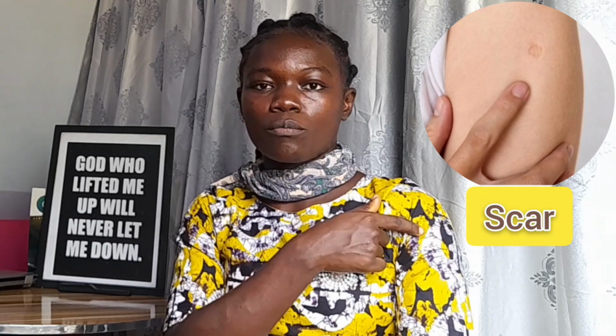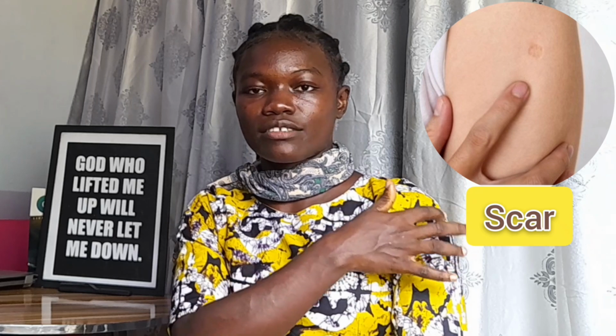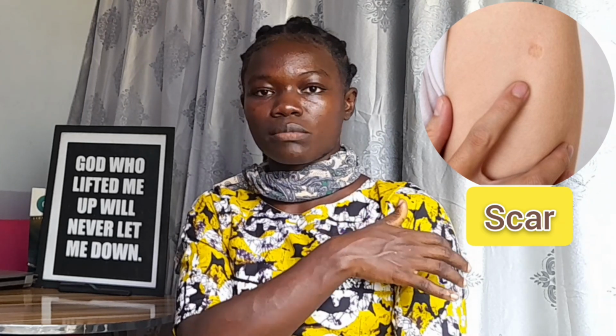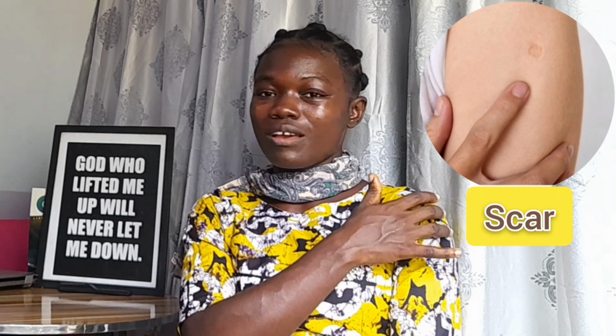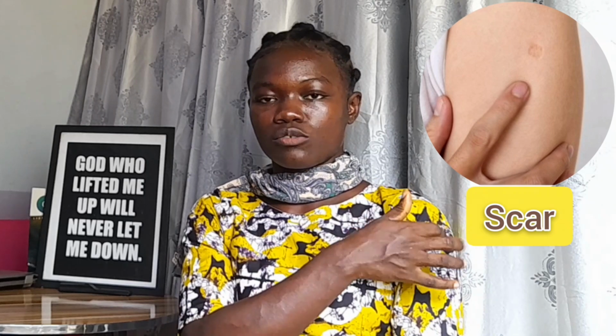Before the scar is formed, the parents will see something looking like a sore, and it needs no treatment. It needs to heal by itself. So it will heal within 3 days or a few days. And after that, it will leave a scar. It's just normal. You need no treatment. You need to apply nothing. It will heal by itself.